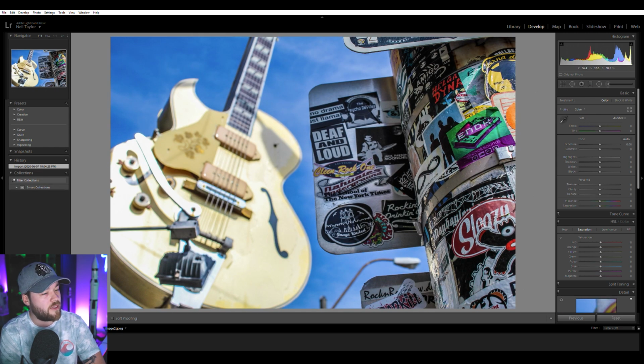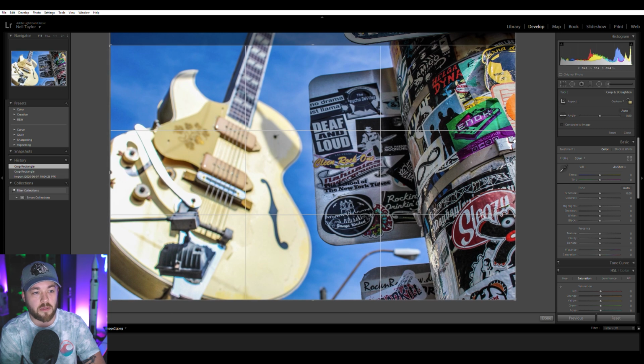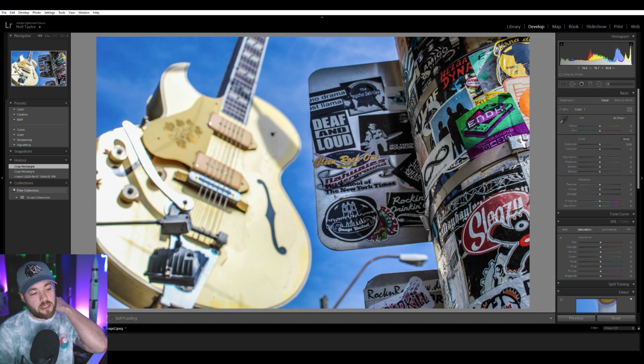Next one. Oh, this is cool. Yeah, I like this one a lot. So the sign at the top, that was the first thing I noticed. I just kind of want to remove it because it was distracting. Other than that, I don't think I'd change anything. I really like what you've done here.